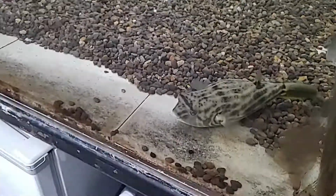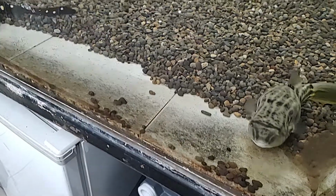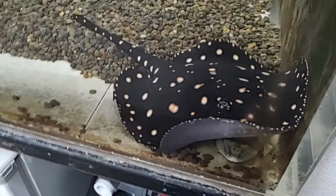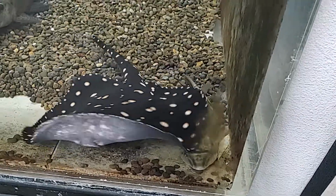You can even see that. He'll completely cover him. He'll come popping out the side, and there's never an issue. The amount of abuse that this guy takes from this stingray is pretty unreal. There you go. If that isn't grounds for a good brawl, I don't know what else is.